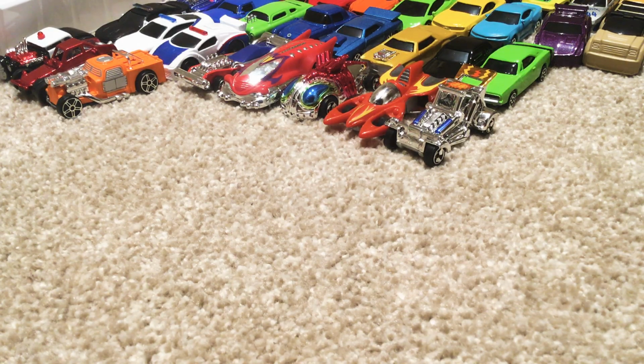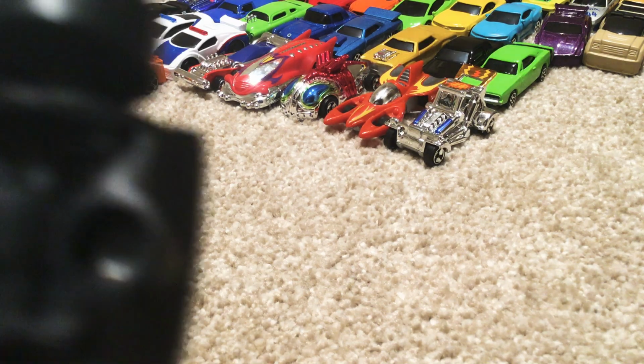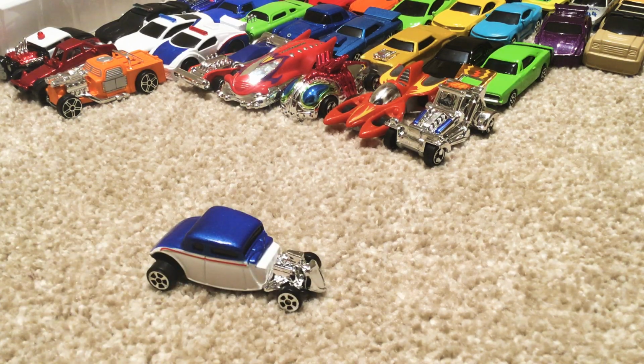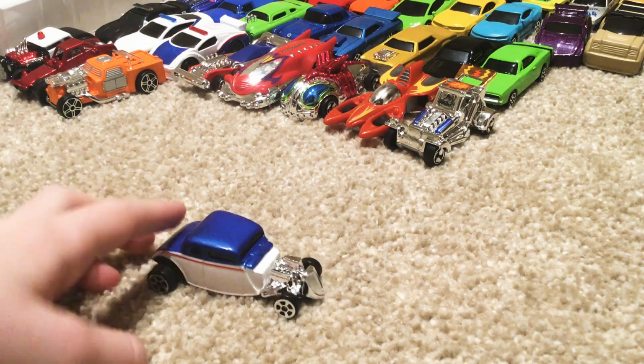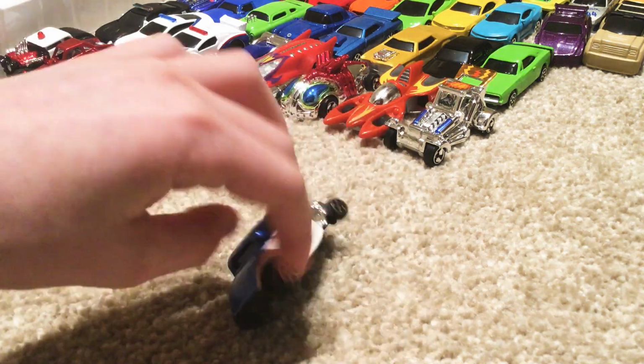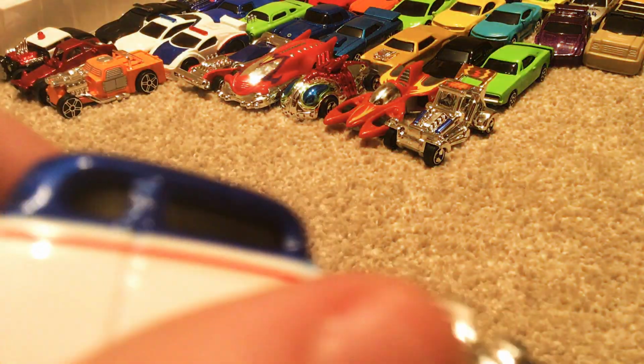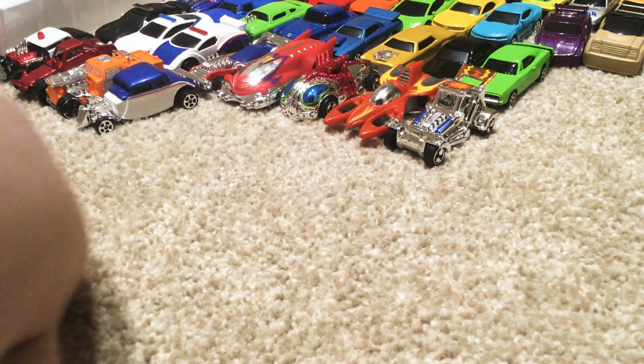Next. It's the 1934 Ford Hot Rod. This is the hot rod that I like. I like it a lot. This car is my most favorite because of its dragster-like things. Blue. Time for the final car.